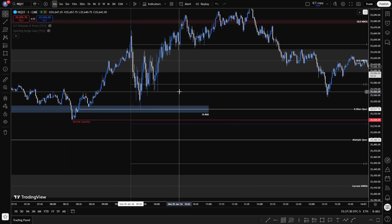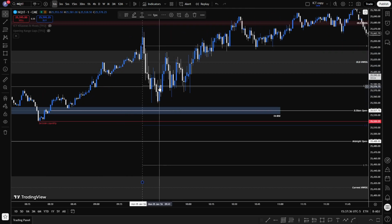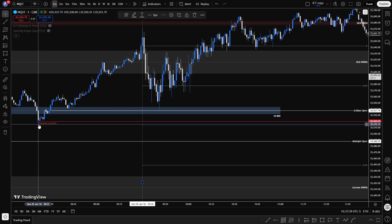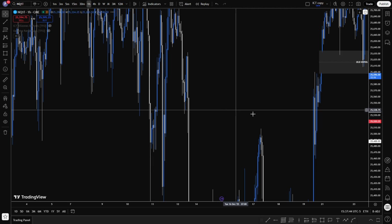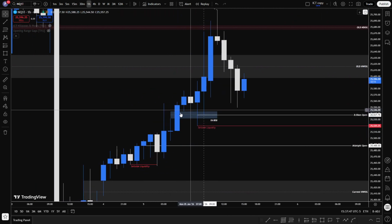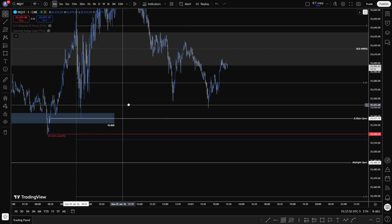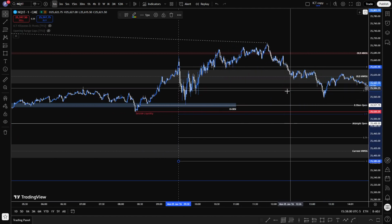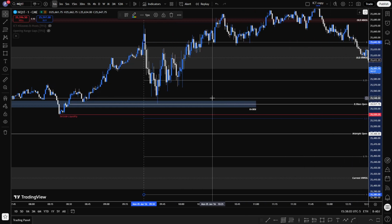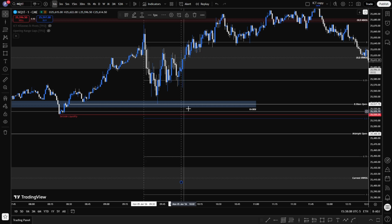I need to show you something. So price opened and went lower. It didn't sweep the low that I was looking for to take longs, but as you can see, price went into the 1 hour bullish fair value gap right here, and it retraced into the opening range gap right here. It retraced into the 25% level. So that technically could be your confirmation for longs.